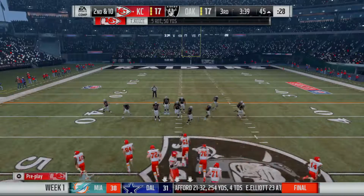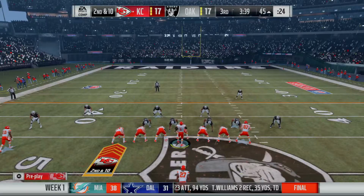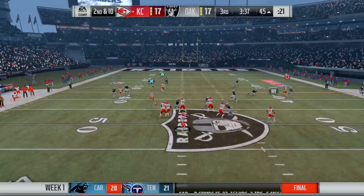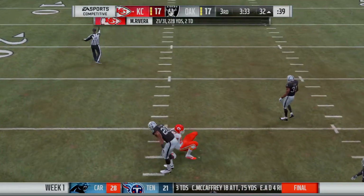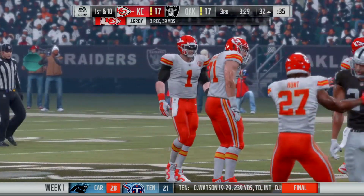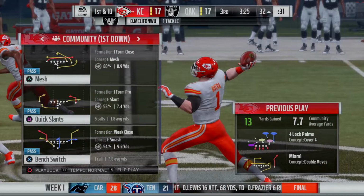So now 2nd and 10 after the incompletion on first down. They're going to look to throw. And this time he's got the hook up. It's complete. And past the 35, he'll be dropped a yard or two shy of the 30. Give him 13 yards there and a Kansas City first down.